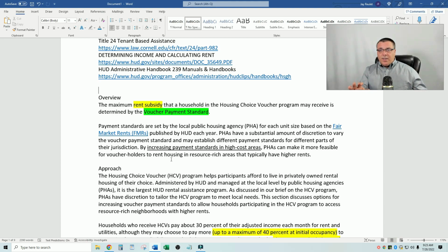As an overview, I wanted to make one more notation: you see some highlighted areas. Those highlighted parts, I would like for you to take to Google and learn what they mean, because you need to be able to talk in the same terms when you're dealing with the housing authority. Not all terms, just the ones I've highlighted.